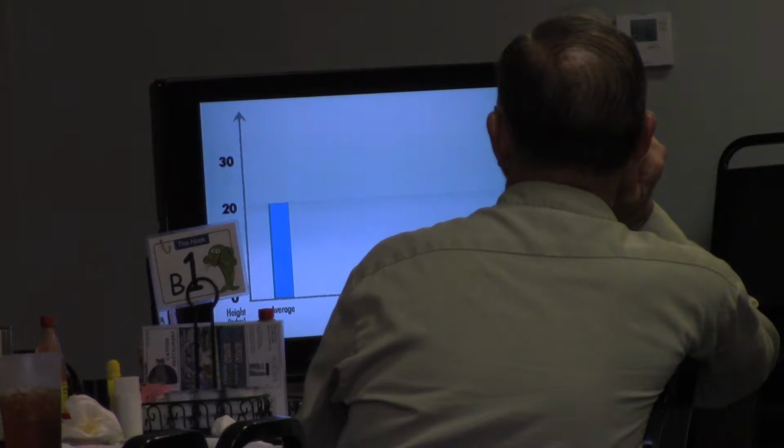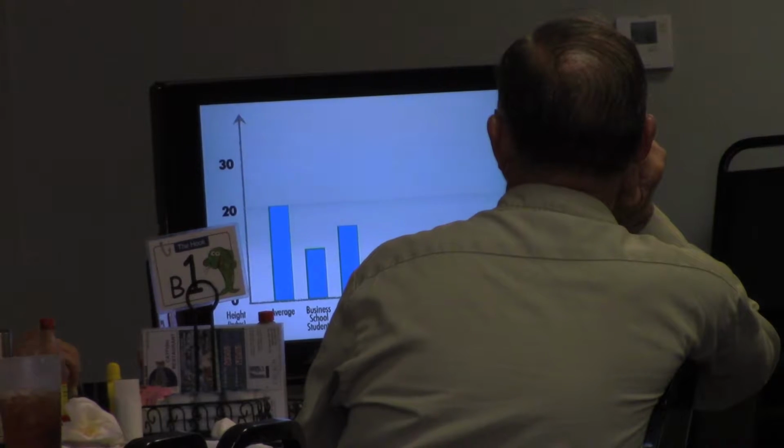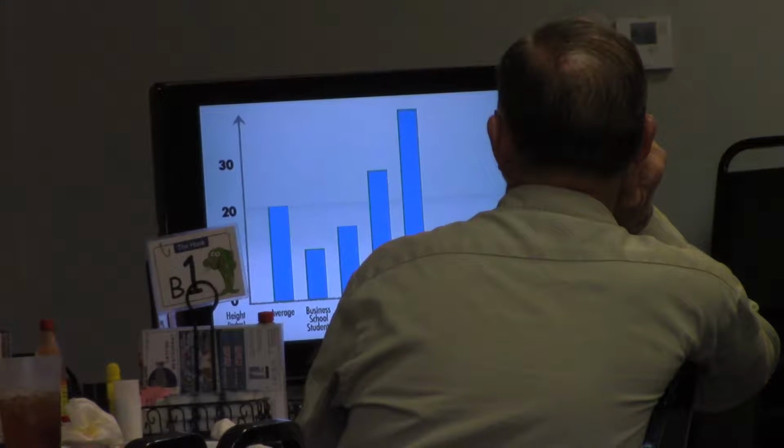But let's look at how different teams perform. The average for most people is around 20 inches. Business school students, about half of that. Lawyers, a little better, but not much better than that. Kindergartners, better than most adults. Who does the very best? Architects and engineers, thankfully.